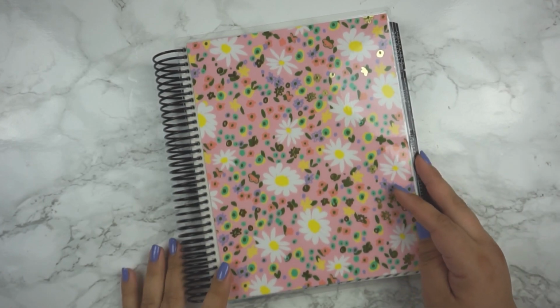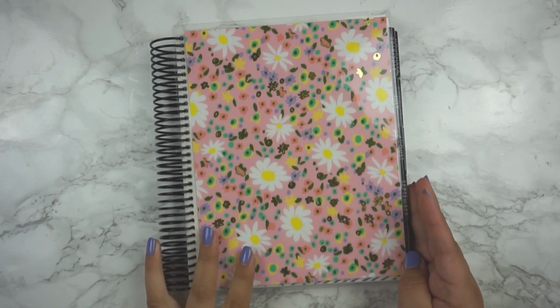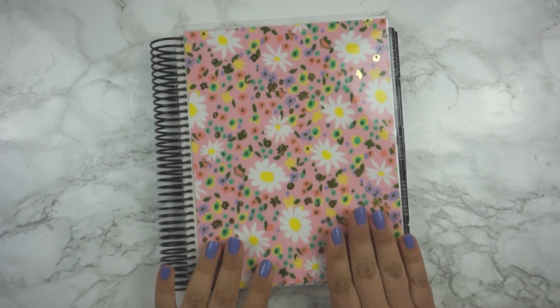My name is Esli from Inky in the Brain, and today I have a 2019 Erin Condren life planner here to show y'all. This is a neutral vertical life planner. This is the only one that I picked up.